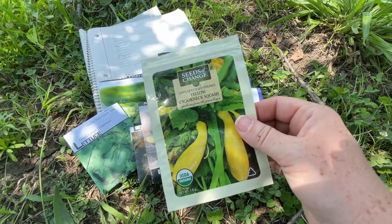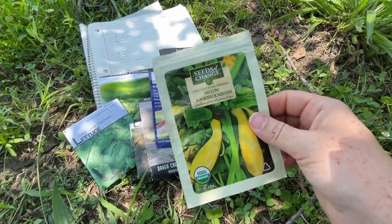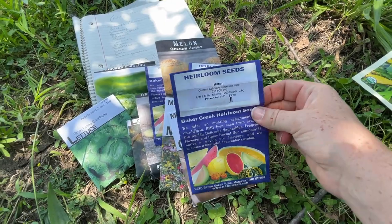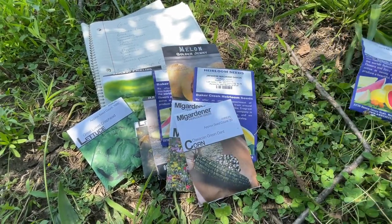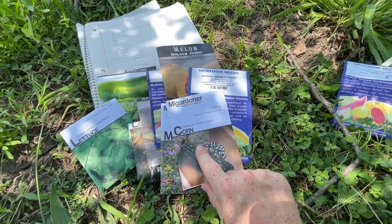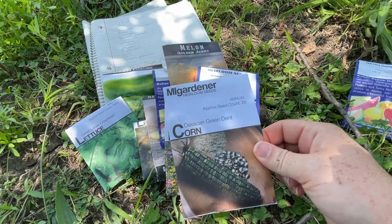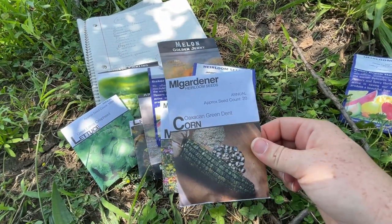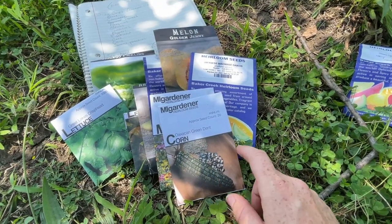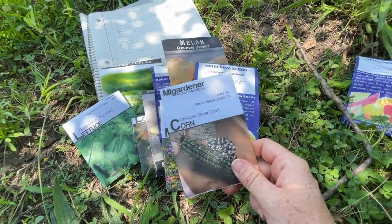So I've got your typical yellow crookneck squash. I actually really like the straight neck, but I've got those, so I'm gonna plant them. I've got some Chinese cabbage here, Hilton, and I planted that this spring. It did really good. I've got some Oxican green dent corn. Dent corn is mostly for livestock, but I would like to grow this just to amass some seed.